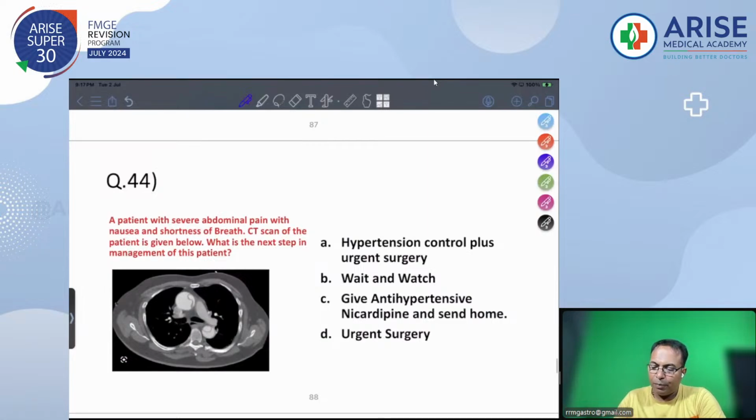See, a patient with severe abdominal pain with nausea and shortness of breath, CT scan is shown here. What is this question? Already came. See, many times in your FMG exam, you'll have an answer in the upcoming questions. There may be two or three, the same concept will be asked. This is a concept of aortic dissection. You can see a tennis ball sign. Please remember, the answer is not urgent surgery. Please don't go urgently. Please understand the answer.